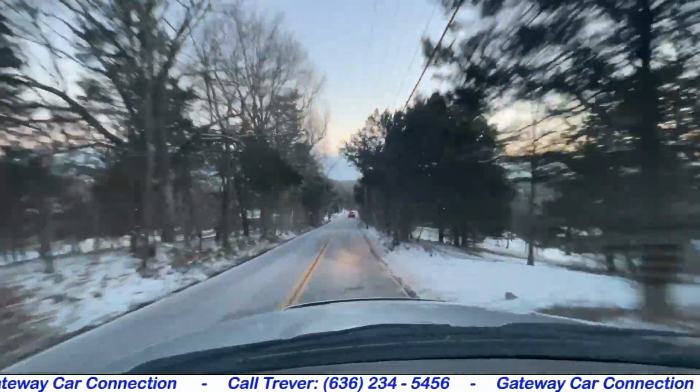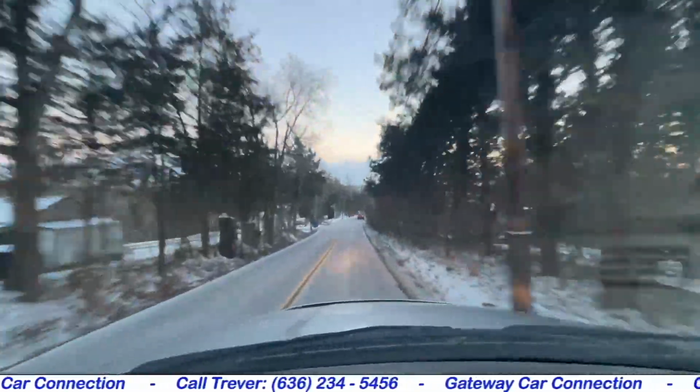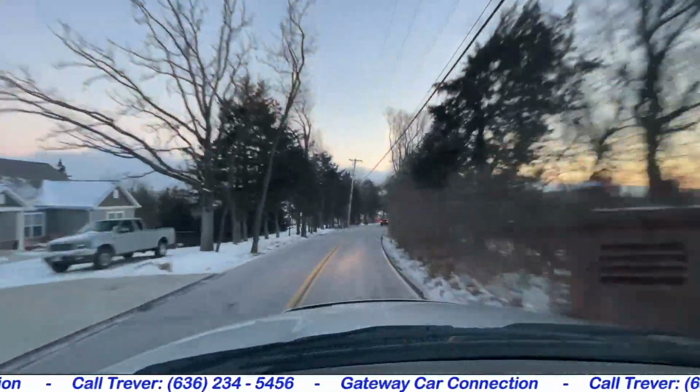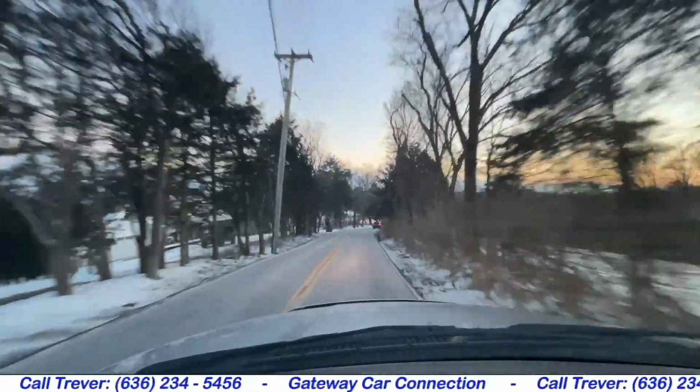It's very clear to tell by the way the truck runs and drives, the way everything feels and works just like it should. That's definitely a truck that's been very well taken care of in its life.